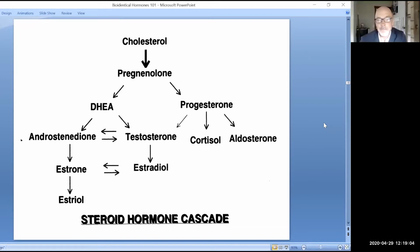Okay. So this is the hormone cascade, and there at the top is that nasty villain called cholesterol. You know, it's really, really bad, and it causes all kinds of problems, right? Well, without it, we will die. Cholesterol is present in every cell in the body, and it is the backbone of a lot of the sex hormones, actually. So without it, we cannot make adequate sex hormones.